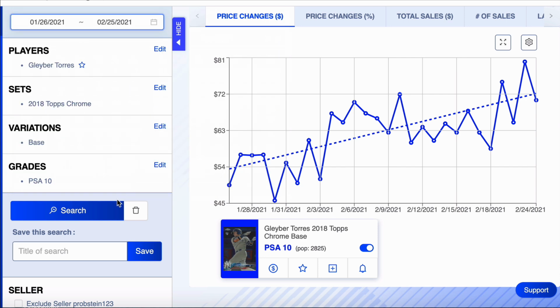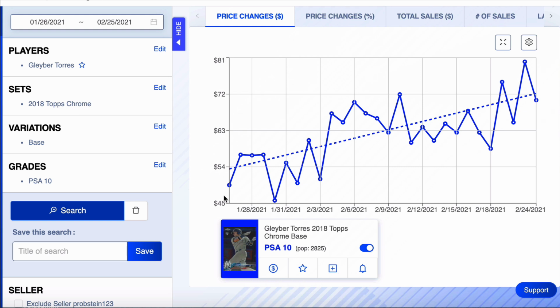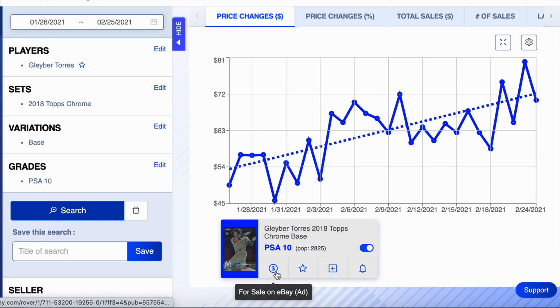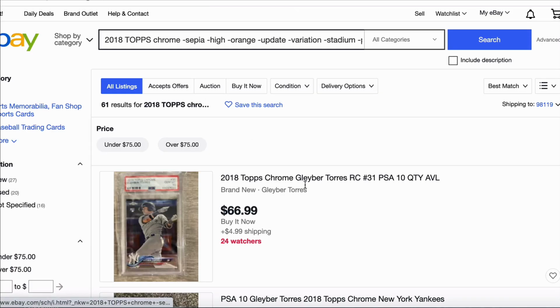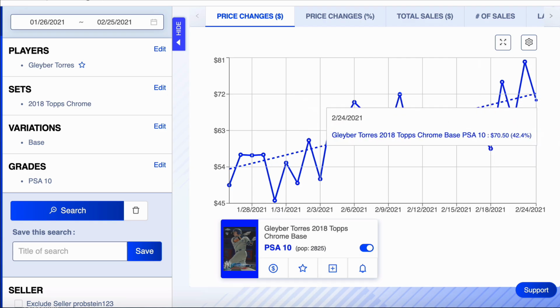I just don't think I'm much of a Gleyber Torres guy. This is 30 days. That's right. Started the week at 50, ended the week at 70, 28.25. That's a good looking chart, though. I mean, how are you going to ignore that? Let me pull it up on eBay. Damn. You gonna make me buy it?